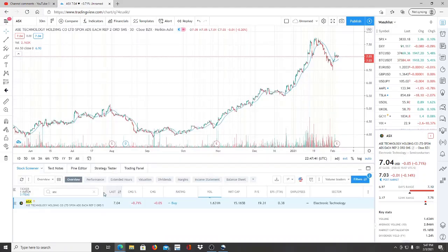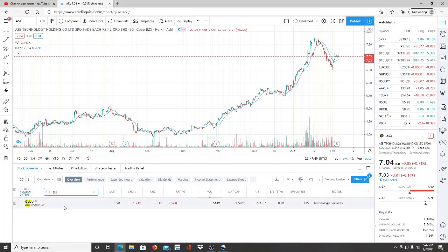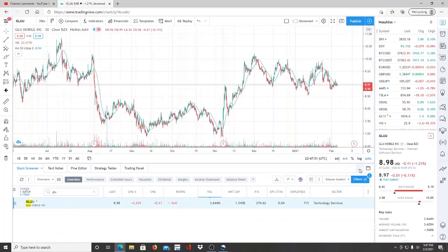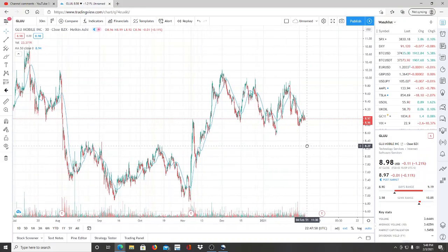So what's the ticker symbol you guys want to add to your watch list? Well, that is Glue Mobile, GLUU, Glue Mobile Inc. Now, this is the one that's been downgraded. It's sitting at $8.98, and price targets are up at the $10 range. Now, it's been dropped by a few cents, but there's still room from $10 to $11 from where we're at.